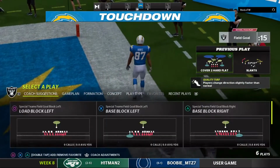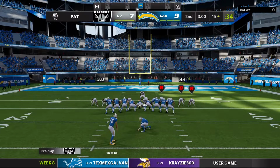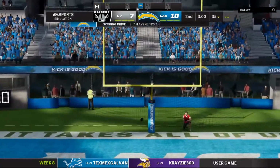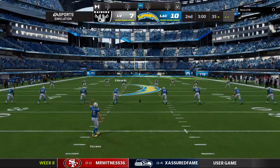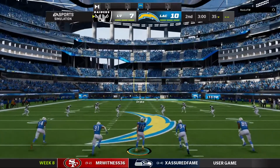Touchdown, LA. Jacob Harris, his 11th touchdown of the year. And the Chargers have taken the lead. Extra point right down the middle. And the lead is now 10-7. Chargers 10, Raiders 7. The kickoff team on the field now as they will send this one away.